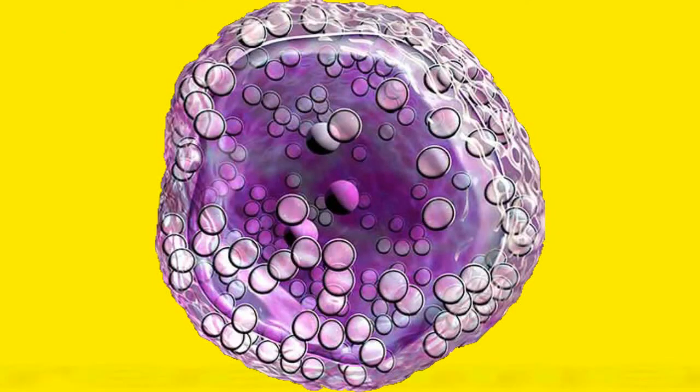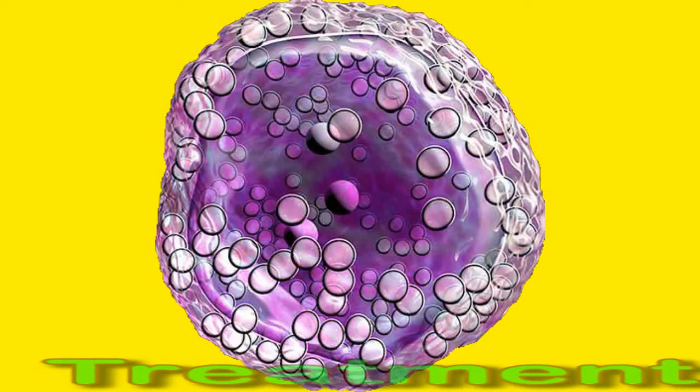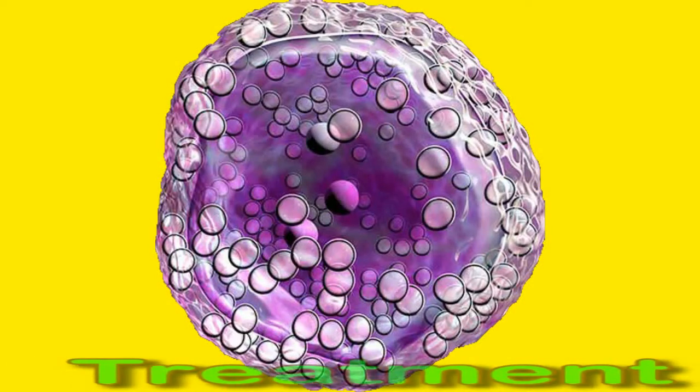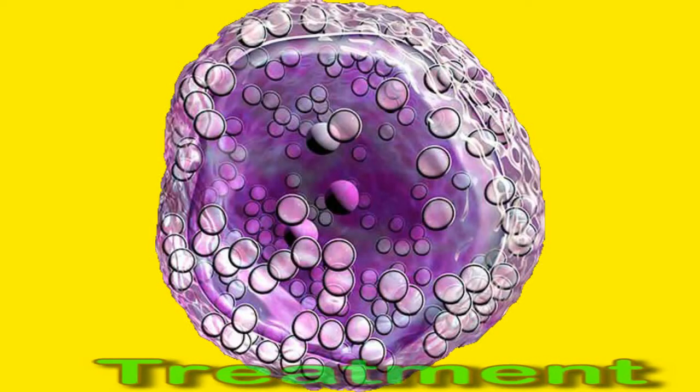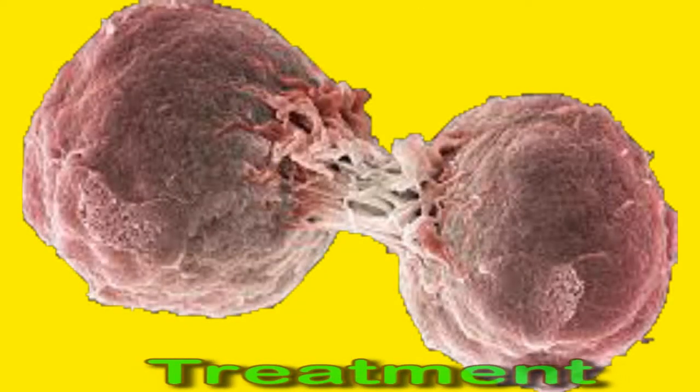Treatment. The course of treatment depends on the type of lymphoma a person has and the stage it has reached. Indolent or slow-growing lymphoma may not need treatment. Watchful waiting may be enough to make sure the cancer does not spread. If treatment is necessary, it may involve the following.